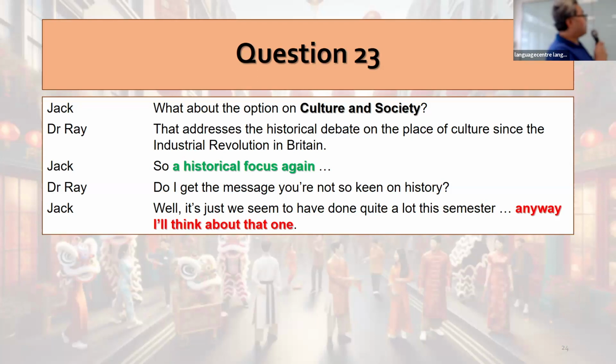Jack said, so a historical focus again. So from the tone of voice, it seems that Jack doesn't like taking the course. But if you listen further, Dr. Ray was asking, do I get the message that you are not so keen on history? So that means Dr. Ray is asking Jack whether he doesn't like history or not.